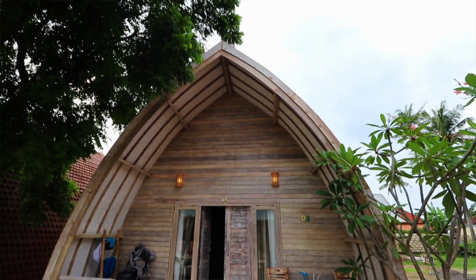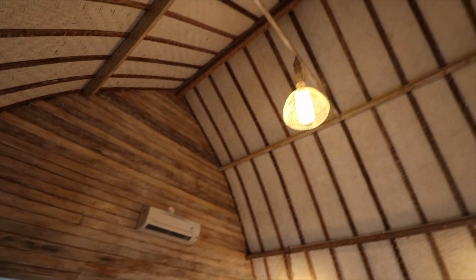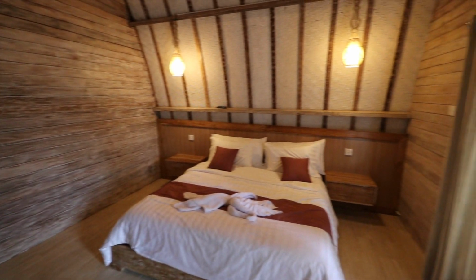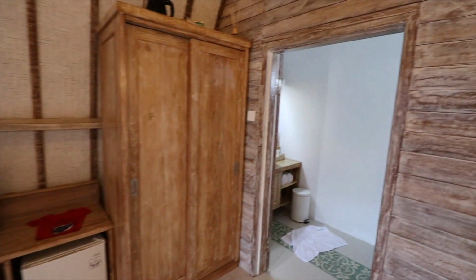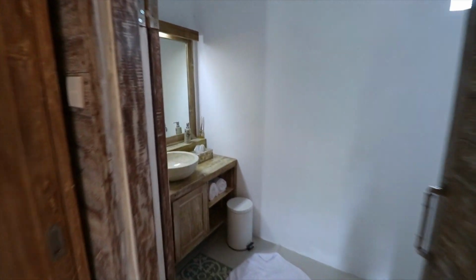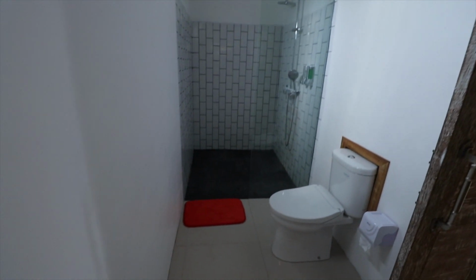The room we have is an A-frame type bungalow. The ceilings look like they're about 5 meters high. The bed's quite large, it's a king size bed, so there's a lot of room in here. The kids should have plenty of room to enjoy themselves. Okay, we've got a nice big bathroom. There's a really large walk-in shower.